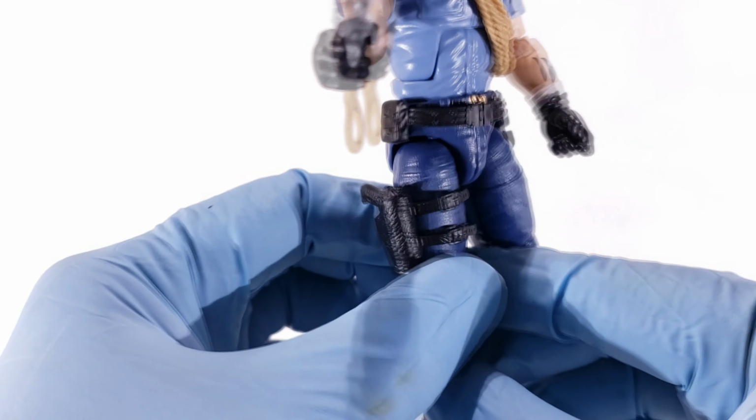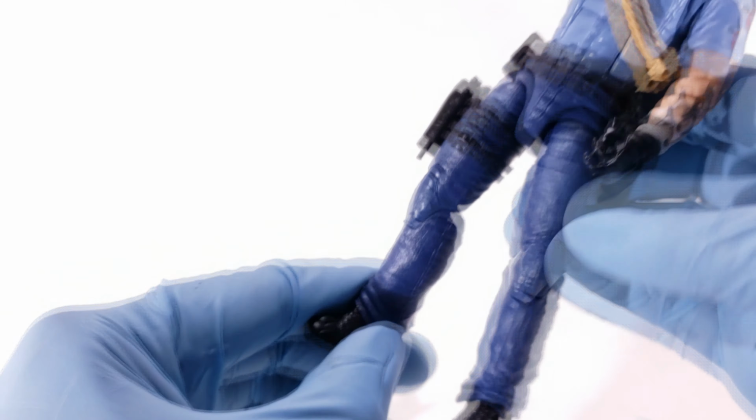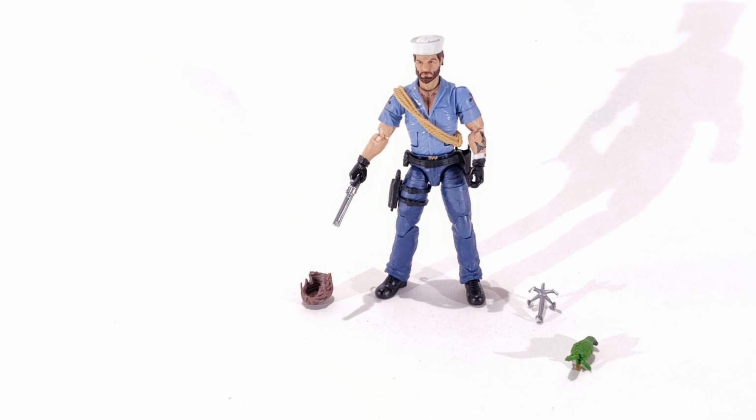The harness is nice and tight on here. There's textures within the harness as well. Utility pouches look real good on him as well. So what we're going to do, we are going to get this guy a twirl, and I'll be right back with my final thoughts on G.I. Joe Shipwreck Classified.